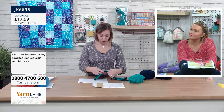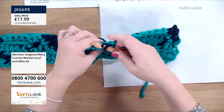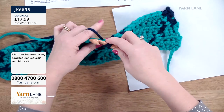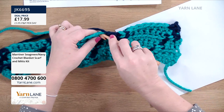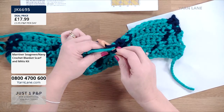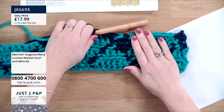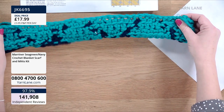Okay, I've now got to do three navy stitches. So I'm going to do that and I'm catching the teal in this time to carry it across the back. So in that way, both colours are travelling around the scarf the whole time. But it means you haven't got lots and lots of ends to be tying in or stitching in afterwards.